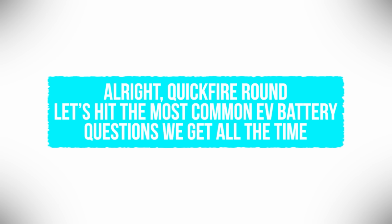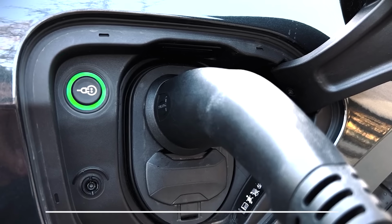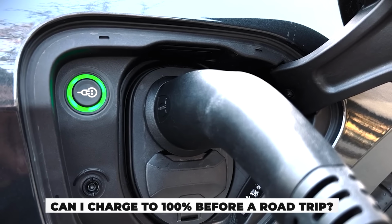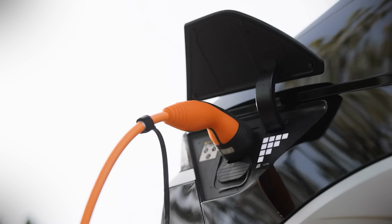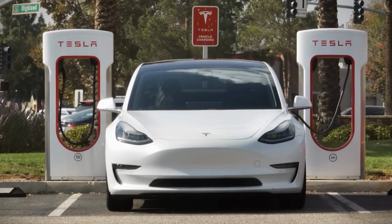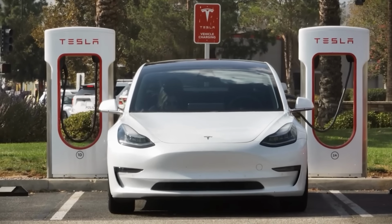Alright, quick fire round. Let's hit the most common EV questions we get all the time. Can I charge to 100% before a road trip? Absolutely. Just make sure you do it right before you leave, not the night before. Sitting at full charge for hours is what causes the damage.